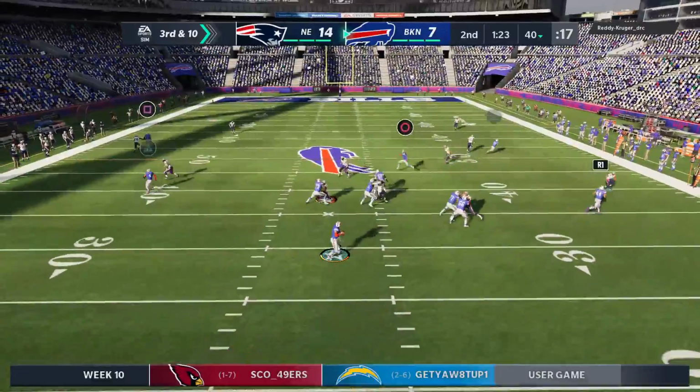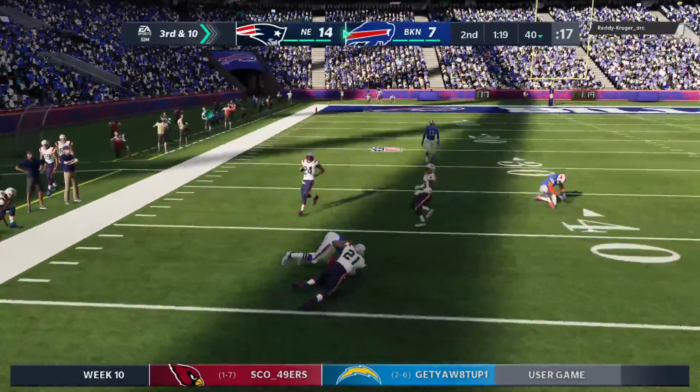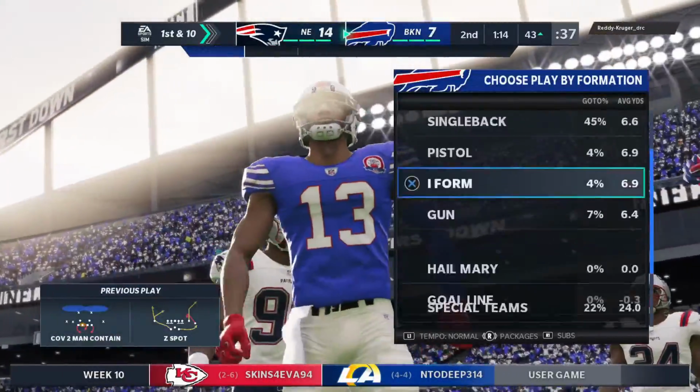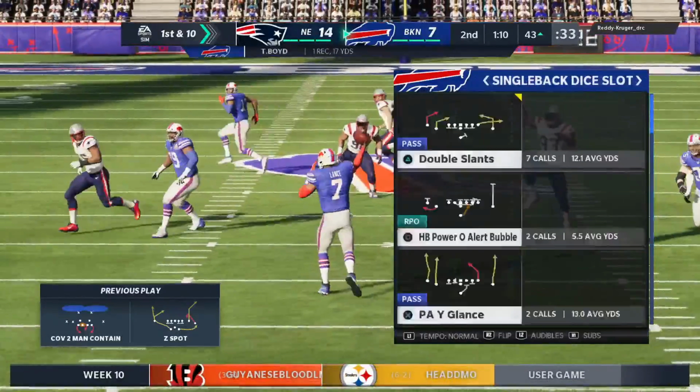On third down, he'll drop to throw. He's got his man, Boyd. And he is going to have a Bills first down as they're able to get the third down conversion. It's a pickup of 17 on that one and a Bills first down.